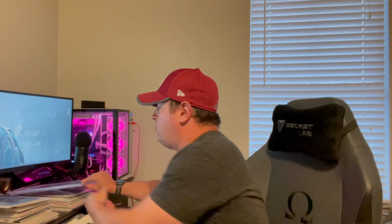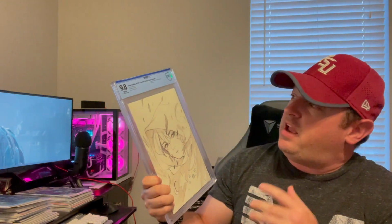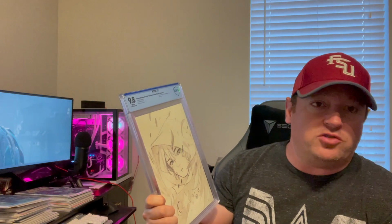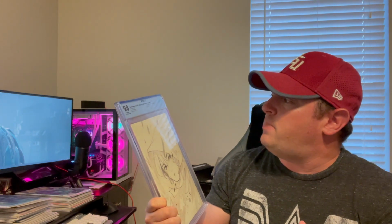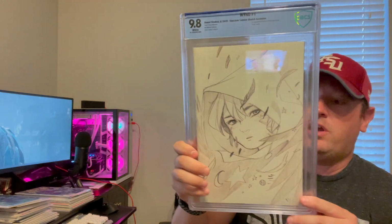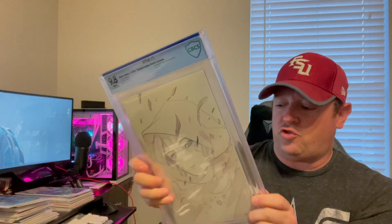And the last one we sent in, this is Wins number 1, the Peach Momoko sketch. And this one came back a 9.8, which is fantastic. This is the Sanctum Comics, Sanctum Centaurium variant. First appearance of Wynn and the Bandaged Man, and this is the Virgin cover. This is a Tinian story, and this is the back, just so you can kind of see. And it shows here the Sanctum Centaurium, so you can kind of see the store exclusive.